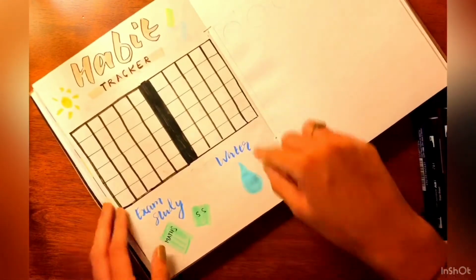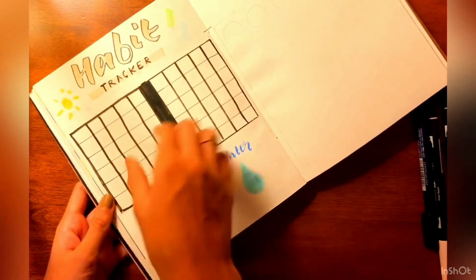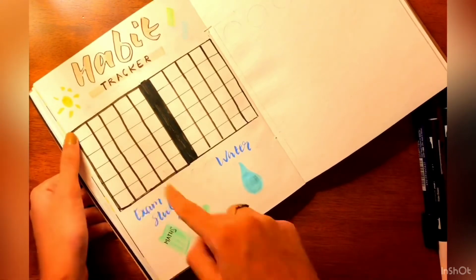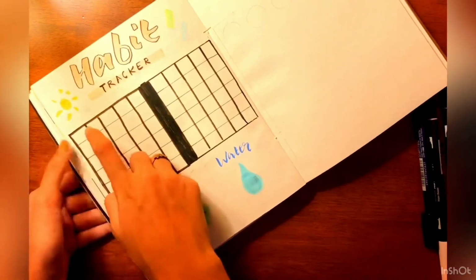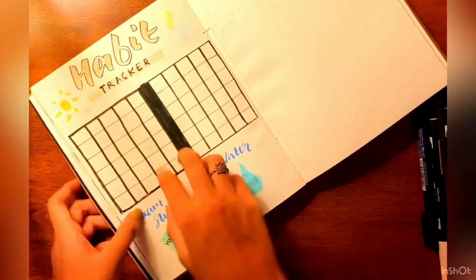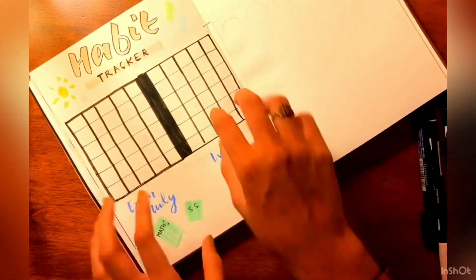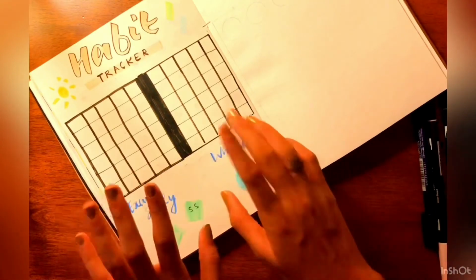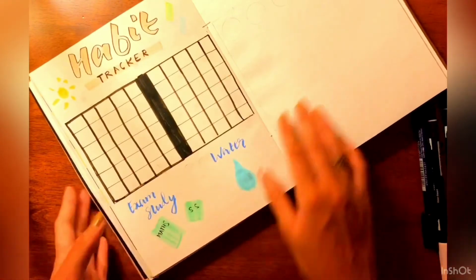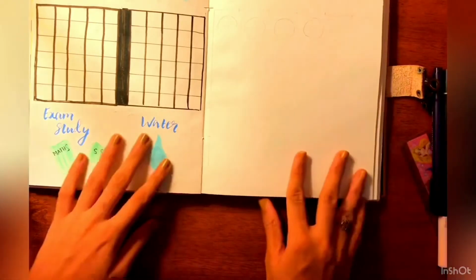There you have the habit tracker. You can use a different layout for your month. So if you do your studying, for example, if I study on the 1st, I will put it on here. If I don't study here, I put a cross. So that's how it works. And you can reduce the size and make as many as you want, but I just want two of them. But it's your choice. You can do it differently. Next, we're gonna do the mood tracker.